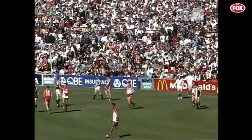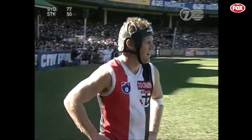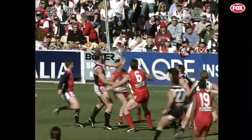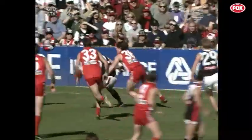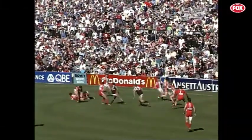They just dominate, don't they? Four of them. There's Andrew Dunkley and Nathan Burke. Don't know whether he's changed his jumper or not. Dunkley again, Tony Brown there, Rowan Morf also, up in the air it goes. St Kilda desperate for a goal here.